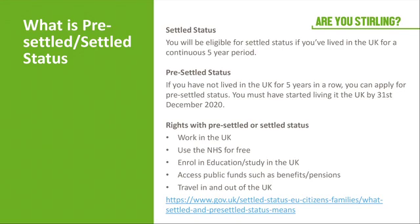Those with this status would also have full access to our NHS services for free. They can enrol in education and study within the UK and may be eligible to apply for student finance SAAS, as we've just explained in some of the slides. You may be eligible to apply for a tuition fee grant and a maintenance loan. You would have access to public funds such as benefits and pensions, and you would be able to travel in and out of the UK without needing a visa.